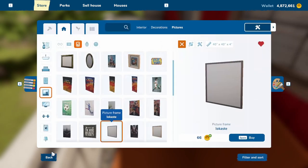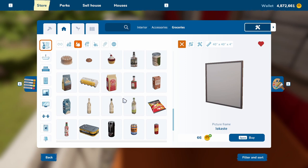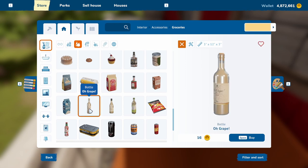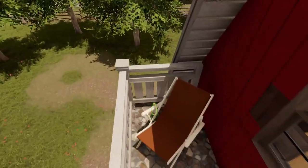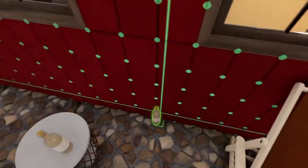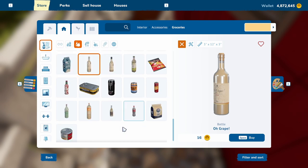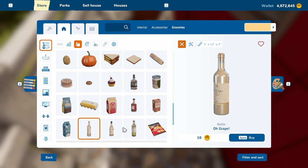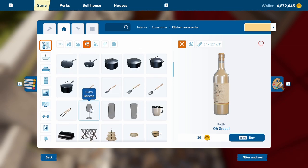So we need to go to accessories, groceries, and work our way down. They don't seem to have red wine, only white. Oh, grape and oh, grape. So the only difference is what the bottle looks like. She wanted to do olive oil. And no, I don't. Okay. Put that on the table. Yeah, you have to jump over. Anyway, so we've got the table, we've got the bottle of wine. Where are the glasses? Oh, here. Silly me. How about those? I think we'll just go with these.